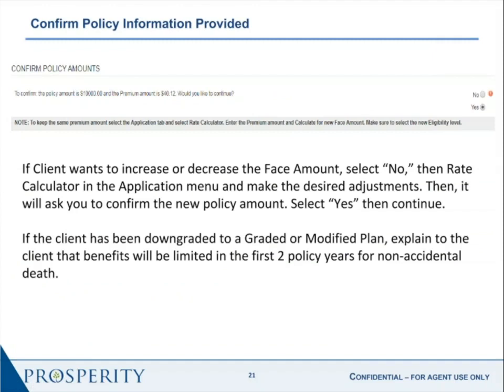Now, if by chance they found some records in MIB or Script Check, that would rate them up to the next plan. So if they applied for level, but they only qualify for the graded or modified based on some results found in their medical history, it would actually give you the option here to go back to the rate calculator and select the plan that they qualified for. So you can do that by going, it'll take you right back to the rate calculator. You make the appropriate changes and click save, and then you can continue forward with that revised premium amount and plan type.